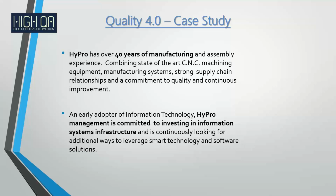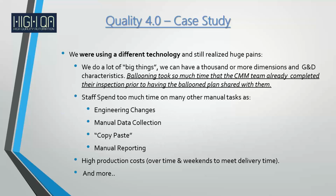They were very early adopters of automation, even before Quality 4.0. But when they used the previous technology, they had a huge issue and a big bottleneck, because they make parts having thousands of dimensions and GD&T characteristics on print. So their bottleneck forced them to do the inspection process with CMM without using the balloon print and inspection plan, because it took them days and sometimes weeks. So they did it awkwardly, the upside down or the opposite way.